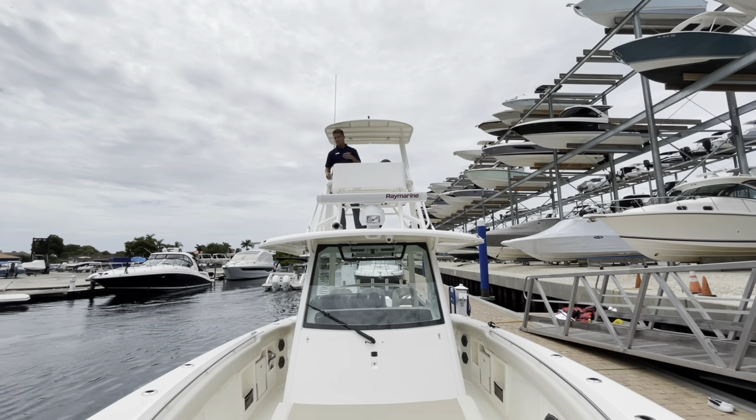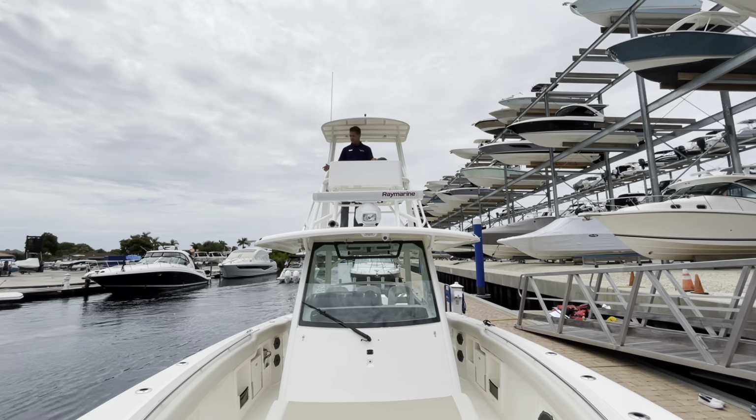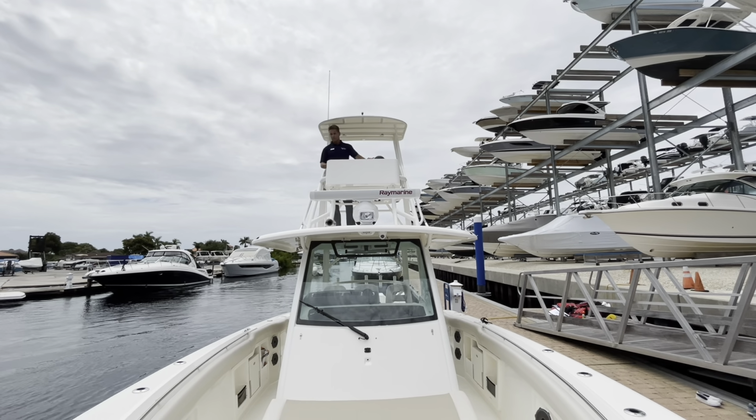This is Jake Easter from MarineMax down here in beautiful Fort Myers, Florida. And this is our 2022 380 Outrage. Beautiful boat, one of my favorites.